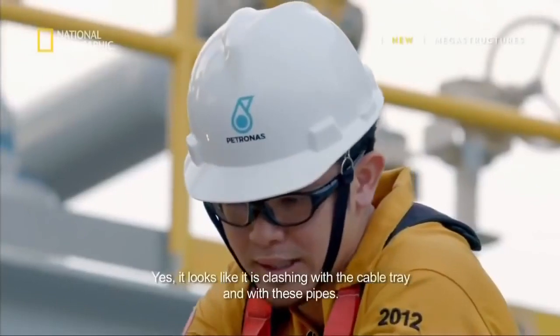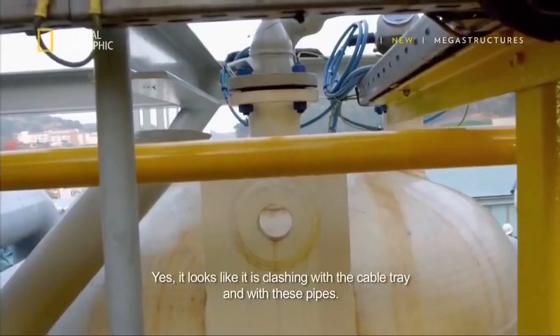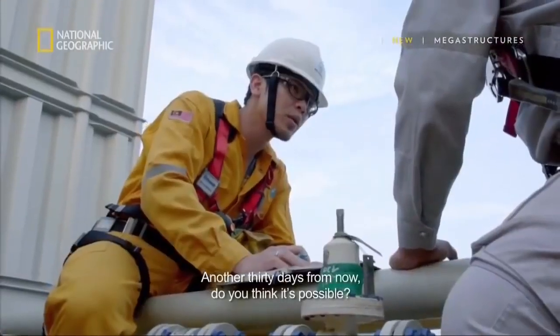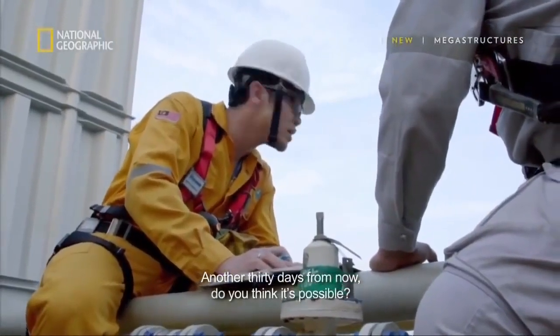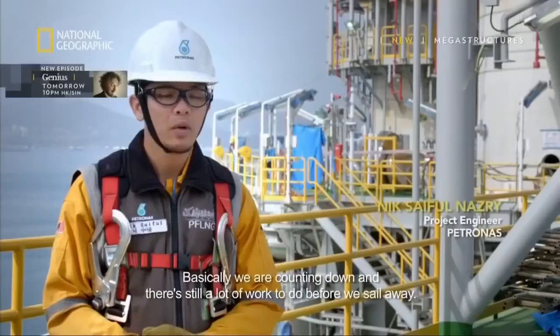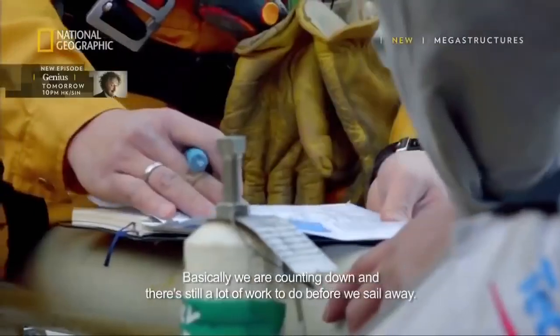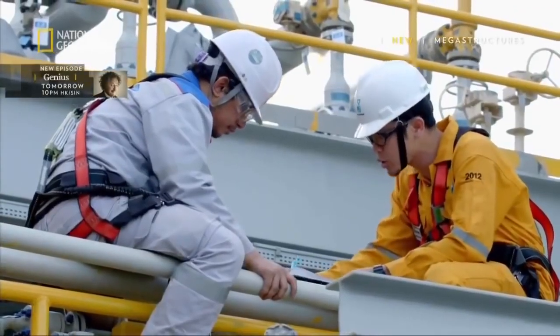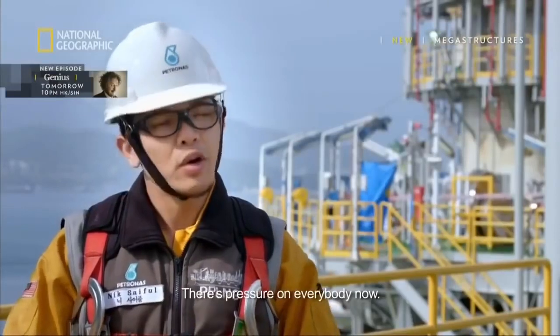Yeah, it looks like it's clashed with the cable tray, we clash with these pipes. We don't have time to repair. Another 30 days from now. Do you think it's possible? We don't have access to bring material. Do we have enough material? Basically, we are counting down. Still a lot of work to do before we sail away. We have this scenario. We want to complete it. Is a pressure on everybody now.